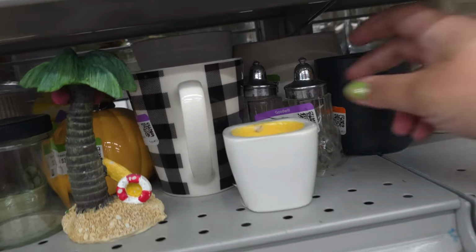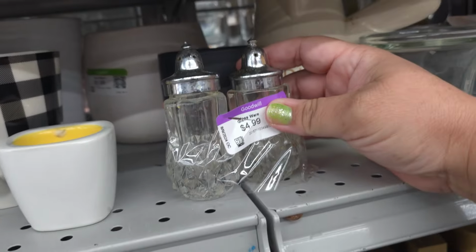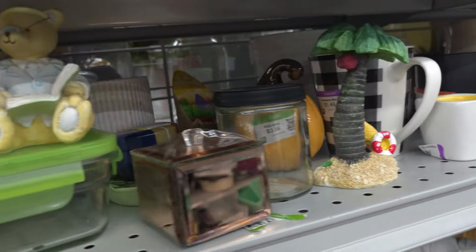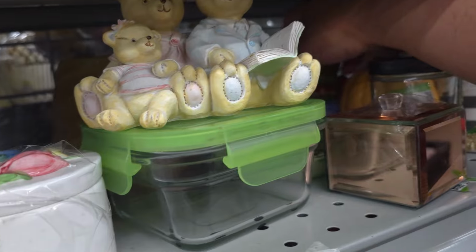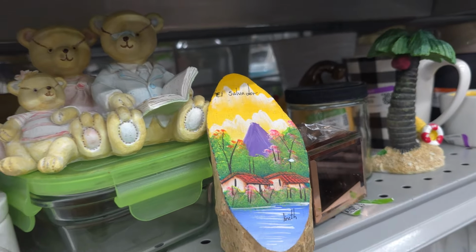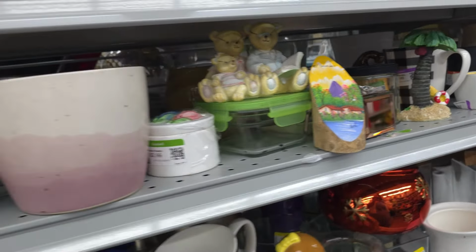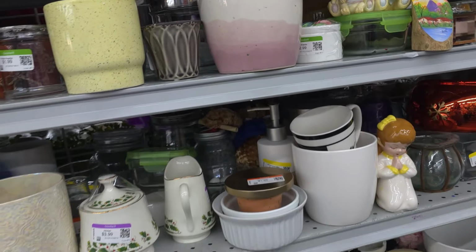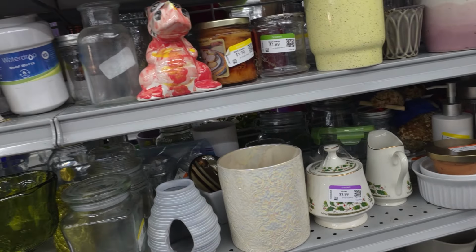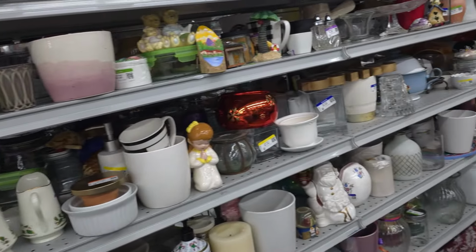Okay, I'm making sure I didn't pass up any salt and pepper shakers that I want from my projects. Let's see what this is back here. Oh, that's cute. It's like a little hand-painted souvenir piece. Pretty colors. Scanning the shelves for any other salt and pepper shakers.